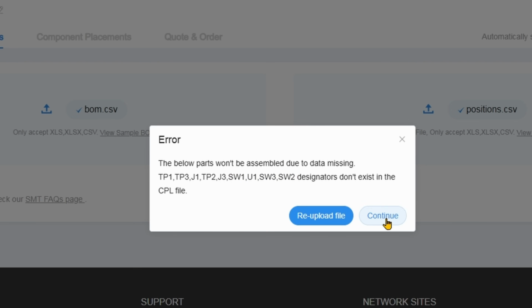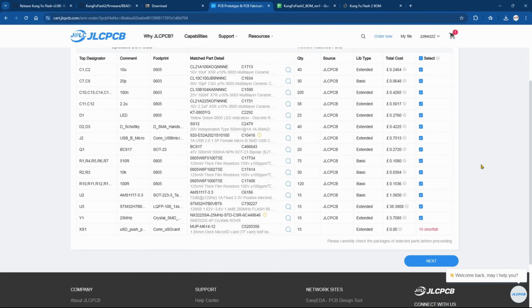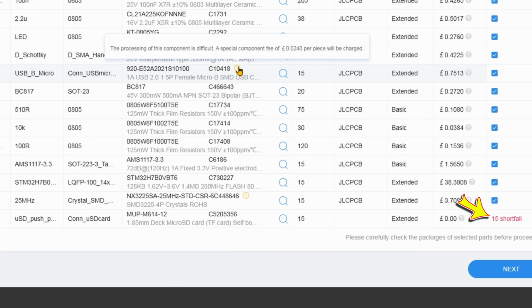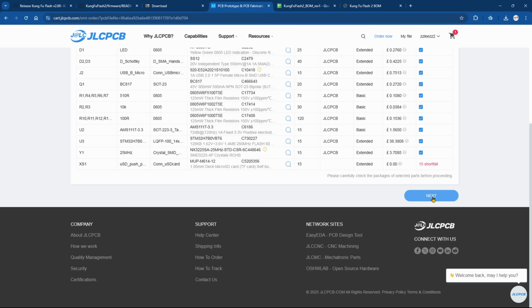So I can click Continue, which then gives me a list of all of the parts Julian added to the bill of materials. If you do this yourself, you might get one or more parts flagged as out of stock. In this case, the SD card slots were out of stock. To speed things up, I elected to buy and install those myself. Alternatively, you can click the search button and select a different suitable part from JLC PCB, if you happen to know what to look for.